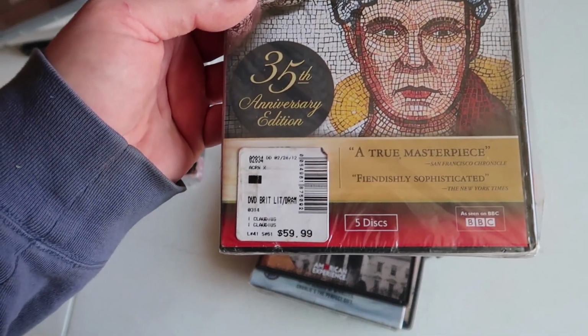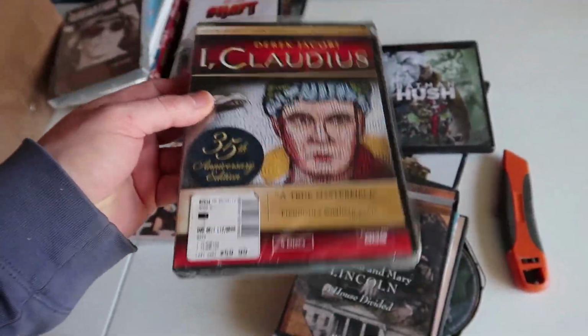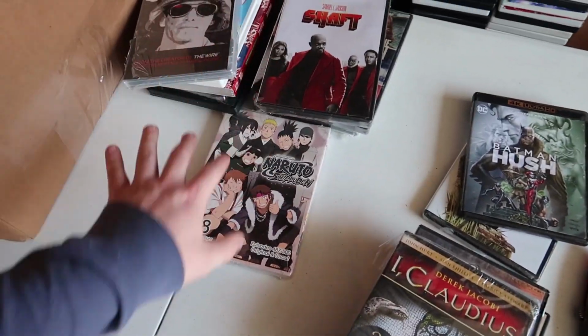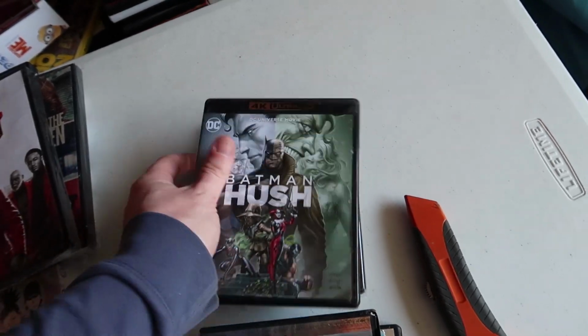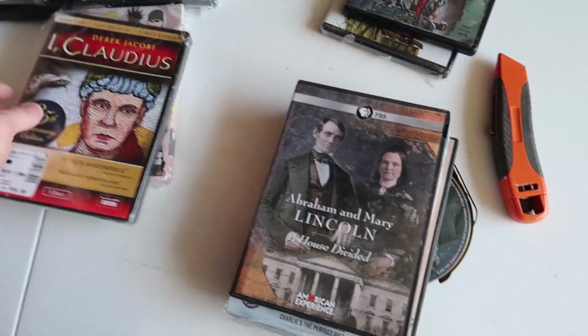Claudius. You could see it originally at a price of $60. That looks like a Barnes & Noble sticker. Listen to that. Case is broken. So I have lots of replacement cases, so of course all these broken cases I will replace. Besides the 4K ones, I do not have replacement 4K cases, and I never really get enough 4Ks to buy replacement cases. I might, I don't know.